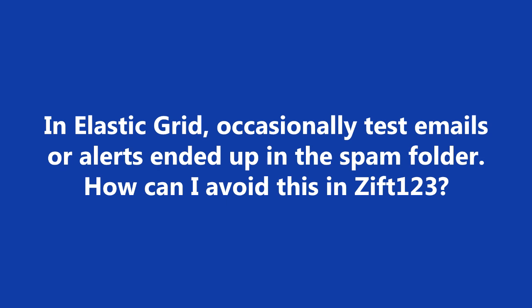And those domains are bounce.zift123.com and md02.com. And I can share both of these domains with everyone so they can have these for reference and get those added now to your safe sender list to make sure that you're getting all of the test emails and all the alerts that come through the Zift platform. Mm-hmm. Thanks for taking care of that, Austin.